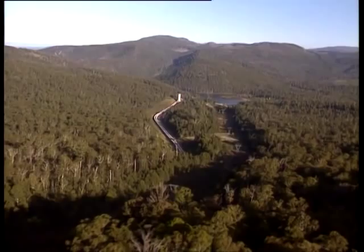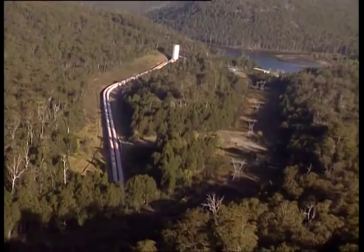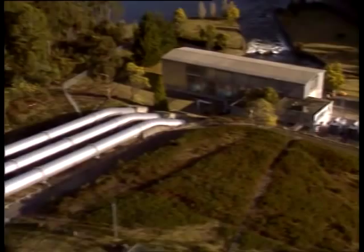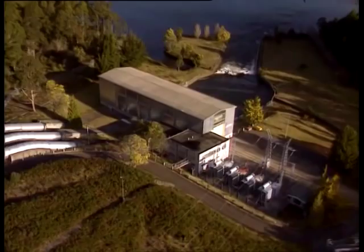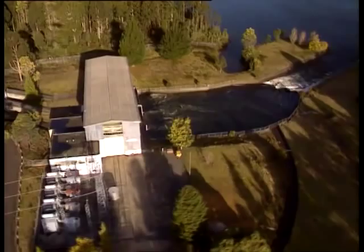All these schemes below Tarraleah were started in the mid-50s, and we were still short of materials. In the Wayatinah scheme in particular, we had to have a fairly long pipeline going from the dam, the storage, down to the power station, and it wasn't under high pressure. Instead of steel, which was very much in short supply at the time, it was low enough pressure that we could do it with what we call a wood stave pipeline, a wood stave penstock.